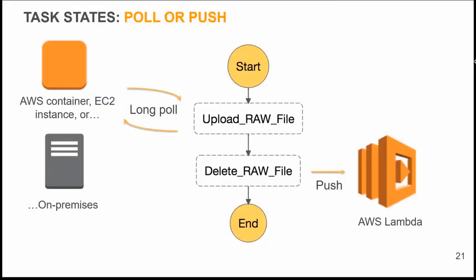So let's look at each of these states in more depth. So task states, pull or push. By push, we typically call a Lambda function. So in a task state that has a Lambda ARN, it will push the state information to the Lambda function in the form of a JSON document and wait for the Lambda function to return a result. So it's a round trip that's managed for you by Step Functions.